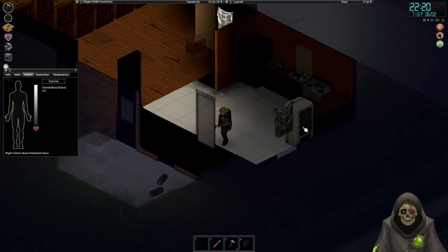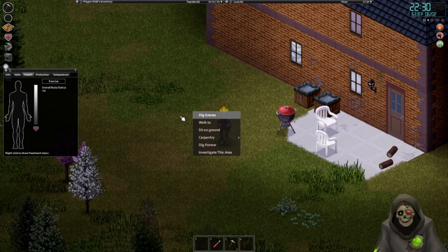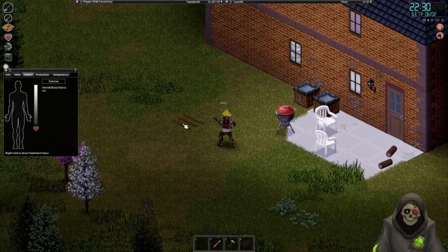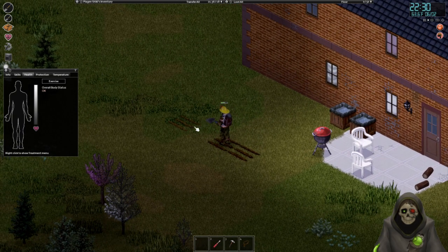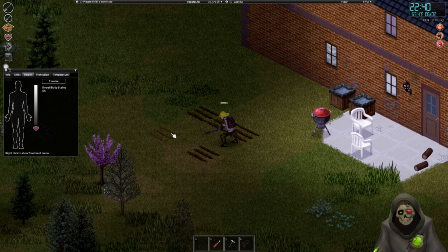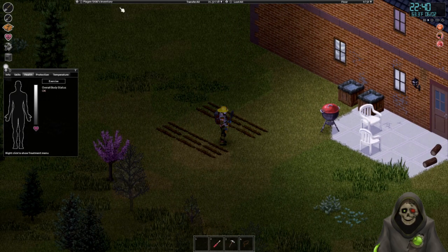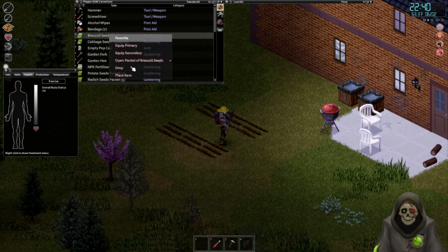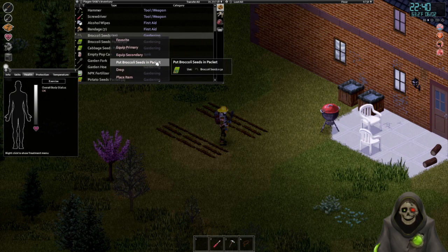Alright. So I think a good place for our garden would be just right out here, along with the water and stuff. So I just have to figure out, I can dig graves. I think the furrow is what I need in order to plant seeds. Do 6 for right now, and then I'll see if I can plant the seeds and what happens. Okay. Oh. That is a lot of seeds.